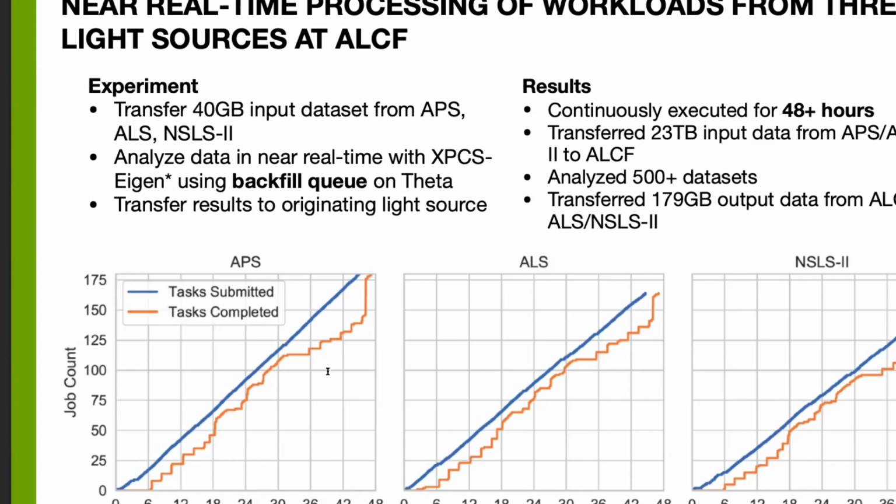At the light sources, they run experiments for, well, users, like you get an allocation here, users get beam time at a light source. It's typically 2 days. They bring teams of people. Some of them don't sleep much. And they run their experiment for a couple days, and they collect data, and we wanted to simulate that same experience. So we take their data, we continuously transferred from the 3 facilities to ALCF, analyzed, push the results back to them, showing that we can do this.